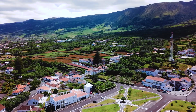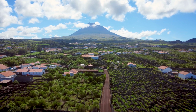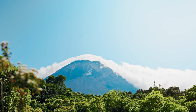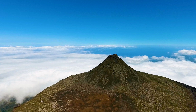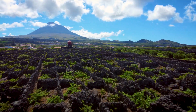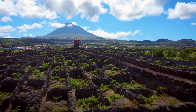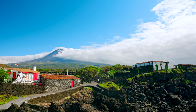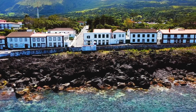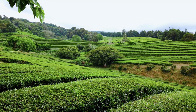And next on our adventure is the majestic Pico, island named after its imposing volcano. The landscape features an eponymous volcano, Ponta do Pico, which is the highest mountain in Portugal and the Azores. Here you'll find vineyards nestled at the base of Pico Mountain, producing the famous Verdelho wine. For those seeking a challenge, ascend to the summit for a panoramic view that stretches as far as the eye can see. And don't forget, as we've highlighted earlier, the waters around Pico are a haven for both whale and dolphin enthusiasts. The Azores are a true testament to Mother Nature's creativity.